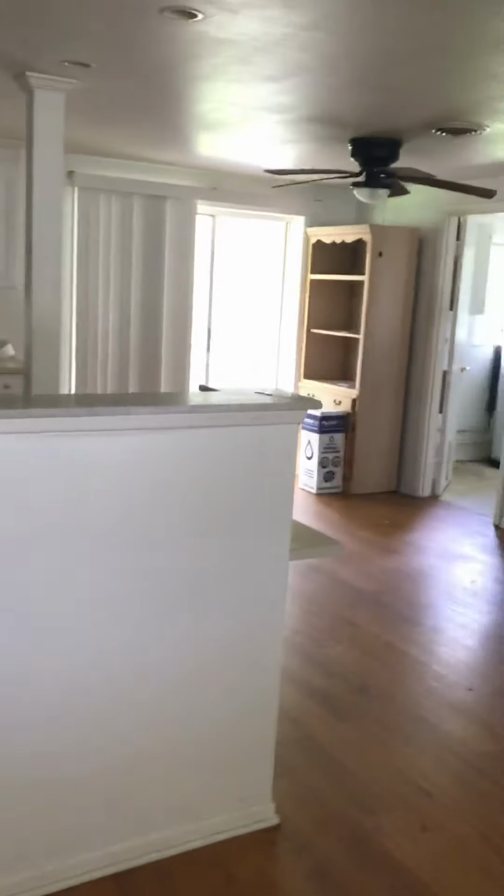Here's your living space from the front door. I'll just do a quick pan of the living space. Floors look like they just need a good solid cleaning. Looks like they're in really good shape. It's like higher quality laminate. Here's the dividing wall, half wall between the living space, hallway, and the kitchen.